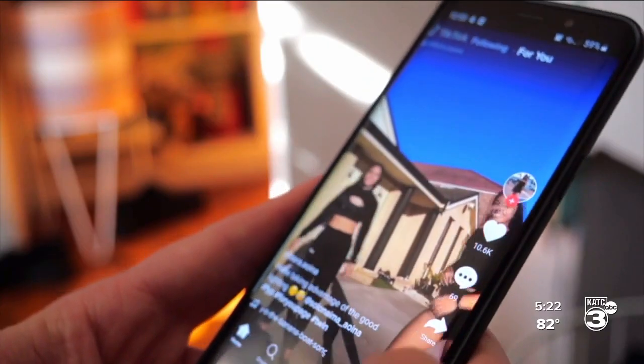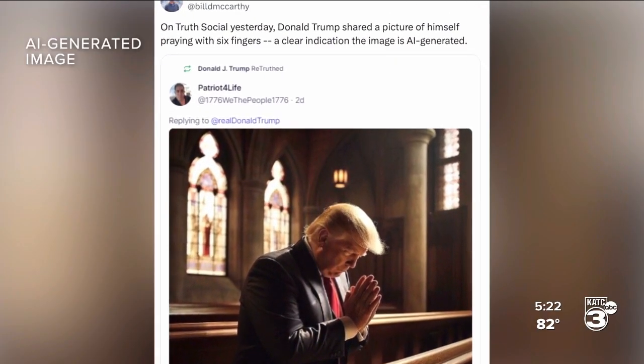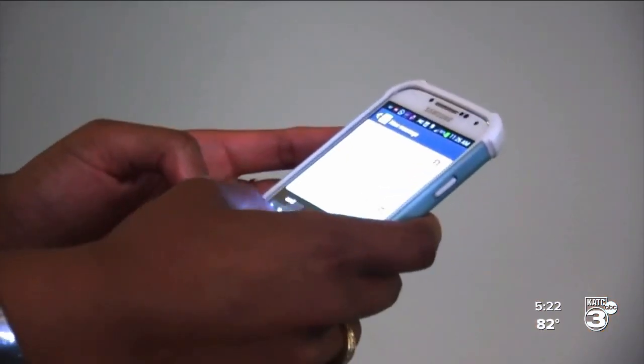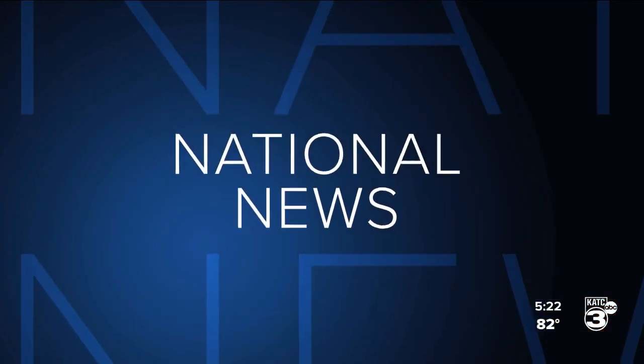There are some telltale signs you can look out for. Generative AI can't do hands very well, so the fingers might be wonky or something like that. There's usually a glossy, shiny style to generative AI, but the reality is that those signs are disappearing as technology is evolving. That means it's on us to think before we share. We're all publishers, and we all should have some degree of responsibility of what we're sharing.